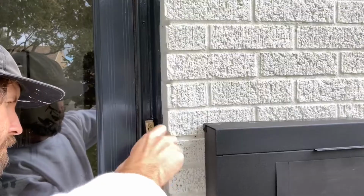I finally got something that I really wanted for the house, which is the Simply Safe doorbell. I got one for the front door and the side back door. I've never installed something like this before, so let's see how it goes.